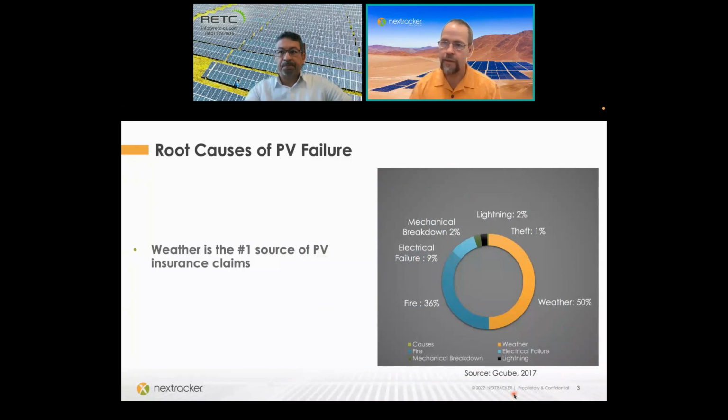Now, part one is really orientation on failure modes. Not surprisingly, the number one source of claims for large scale PV systems is associated with weather. And this makes sense when we think about a lot of the damage out there, whether it's workmanship issues or electrical failures. These are going to be piecemeal, occurring at the margins of the distribution. Weather can be very large scale in its impact. And when we start talking about hail, certainly that can affect the entire site.